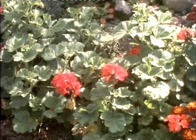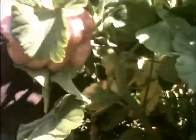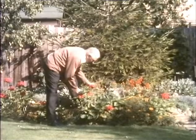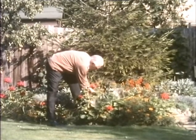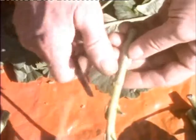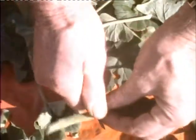Like many of us, Fred has a soft spot for geraniums, and he's always sorry to see them die off. But if he takes plenty of cuttings now, even though some may perish in the winter, there's bound to be continuity. After trimming away the leaves, he cuts each stem to about 10 or 12 centimeters below the node of the last leaf.